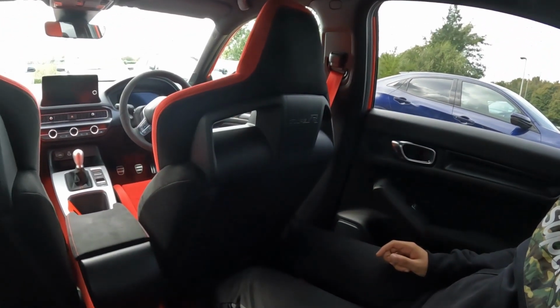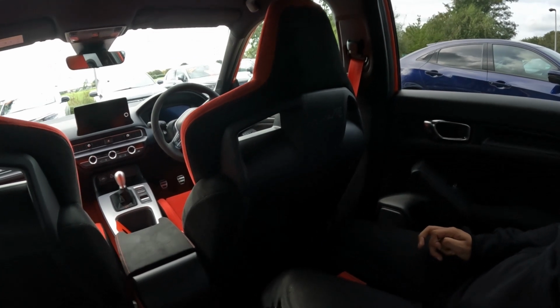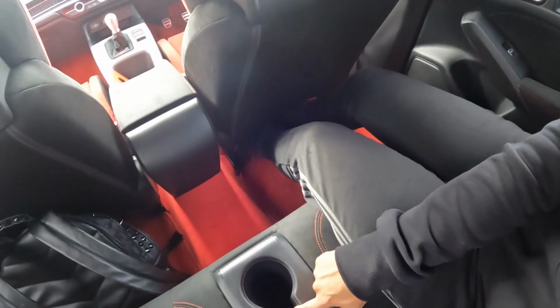Sat in here, despite having a sloping roofline, there is sufficient headspace for me, but someone much taller may struggle. Foot space is very, very generous, bearing in mind this is based on a family hatchback. Annoyingly, there are only 2 seats here. The center section is taken away by this cup holder, and there is no armrest.